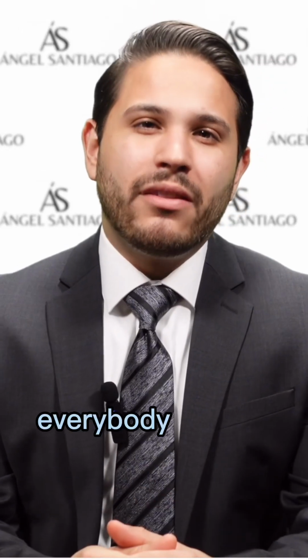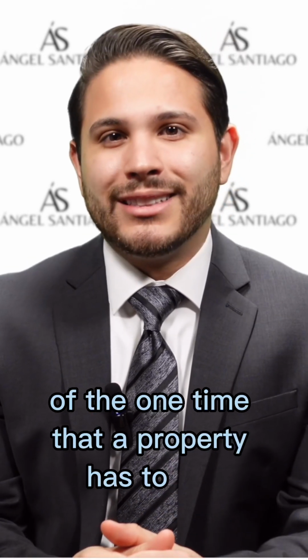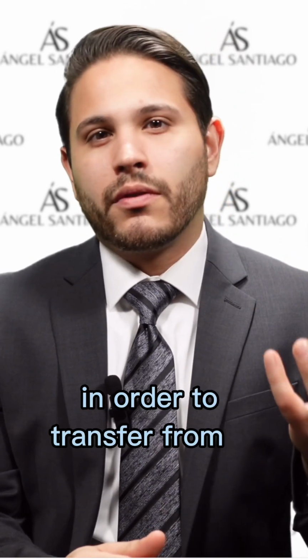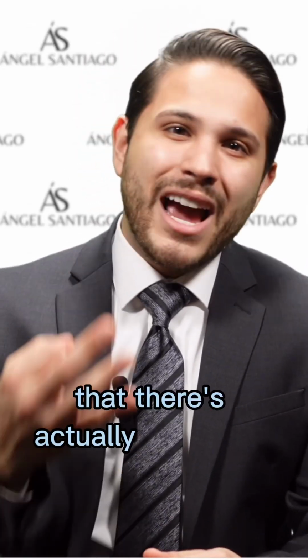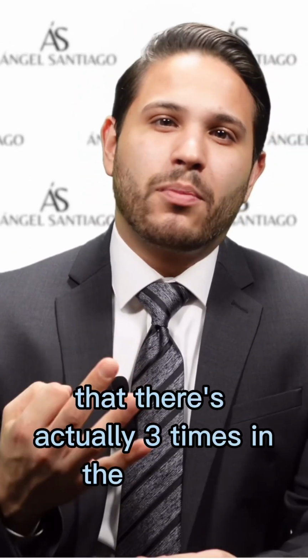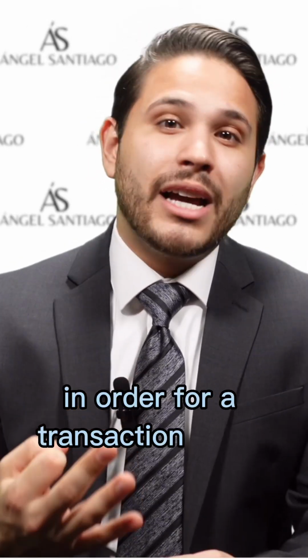So basically everybody is well aware of the one time that a property has to sell in order to transfer from a seller to a buyer. What a lot of people don't know is that there's actually 3 times in the process that a property has got to sell in order for a transaction to go through.